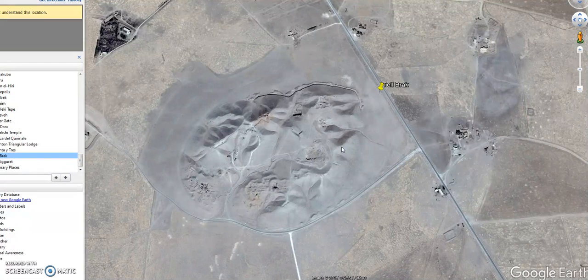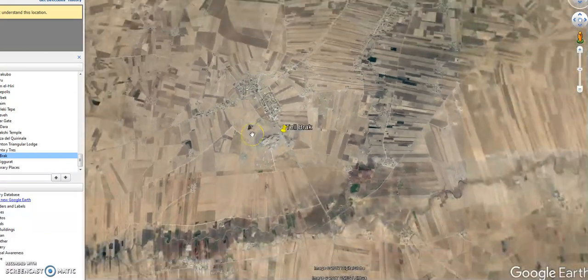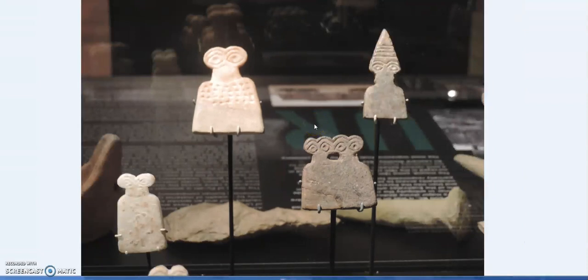There's a complexity there. There's a civilization there. There's a design and architecture in these places. But Tel Brak is unusual in that, yes, because of these eye figurines and some other places. Yeah, but again, 6,500 BC, the earliest dated period, using the pottery and such.